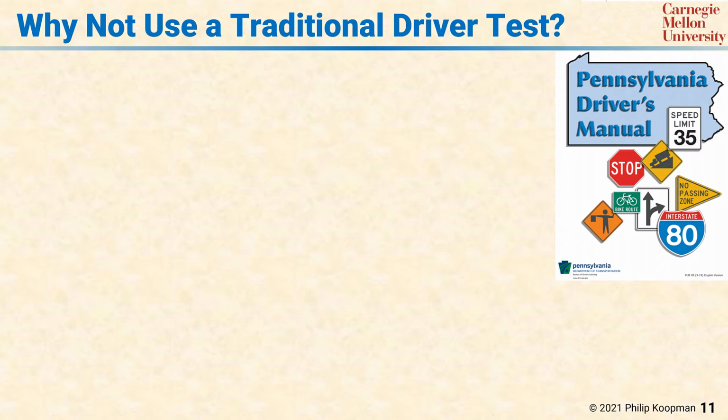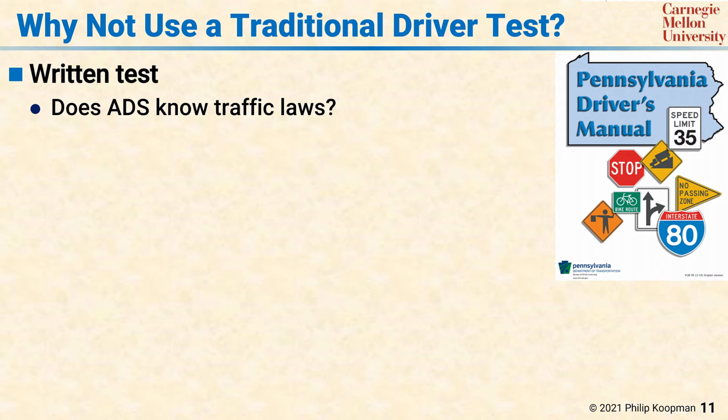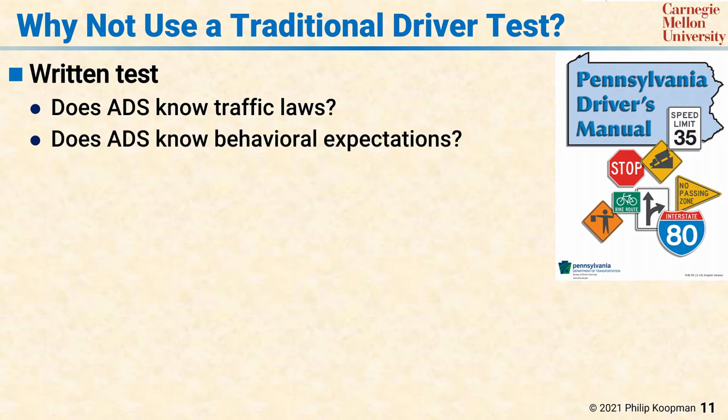Well, it turns out there's a problem, but let's get there by steps. Ask yourself, what are the pieces to a driver test? Well, there's the written test, such as does the ADS know traffic laws and does it know the proper behavior in various situations? Exactly the kind of things that computers should be good at knowing. For example, if two cars stop at stop signs, which one goes first? Those rules are all in the driver's manual, so that ought to be the easy part.